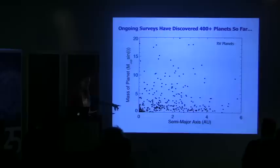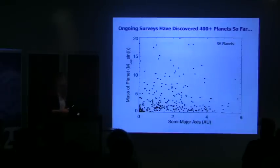So on the x-axis, I'm showing you the semi-major axis of the planet in AU. The y-axis shows you the mass of the planet, in this case, m sin i. So you can see that we know of planets out to sort of Jupiter's orbit and a bit beyond. That's just a time domain bias, so the fact that in order to know that what you're looking at is a planet, we want to watch it for one full orbit. So the surveys have only been going for about 15 years at this point, so that's about the longest orbit for any of the confirmed planets.